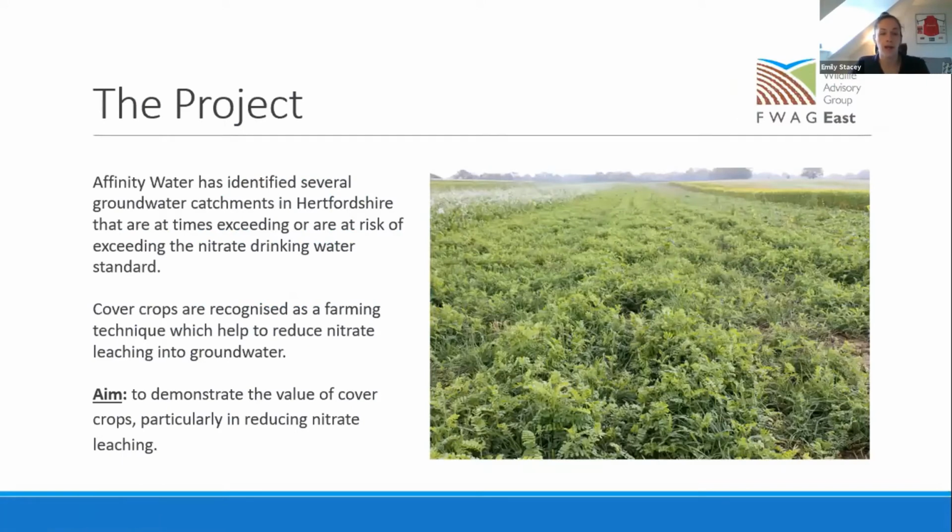I've been a bit slow. Yeah, so Shaun's really covered the background to the project. A large amount of their sources for drinking water comes from groundwater sources, which are at times exceeding or at risk of exceeding the nitrate drinking water standard. And again, as Shaun said, the ability of cover crops to capture nitrates is recognised, and so we want to encourage farmers within the catchment to use them.